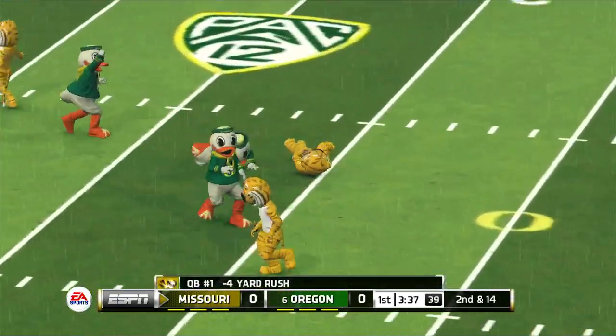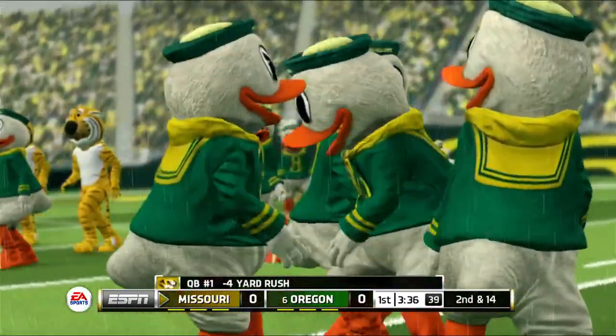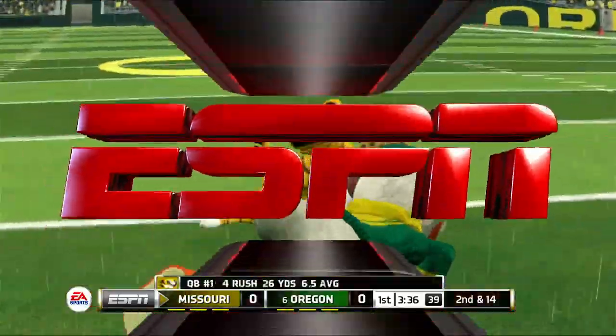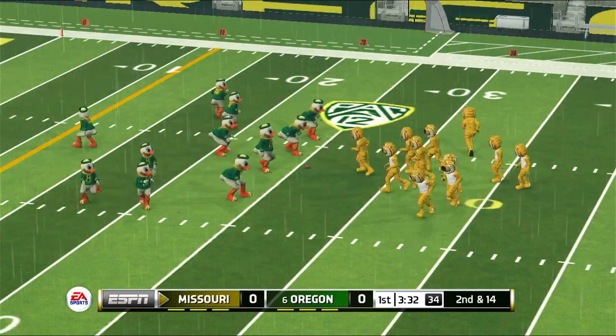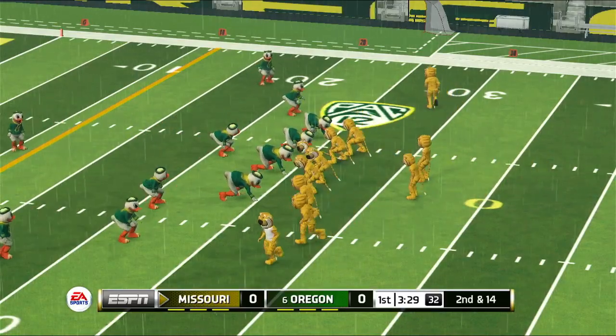And they make the stop at about the 25-yard line. And the defensive end comes up with a big play. Boy, he's quick as a cat, no question. He got tremendous penetration and was able to wrap him up for a loss there. And this is the 8th play of the drive.